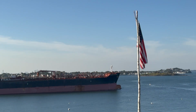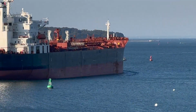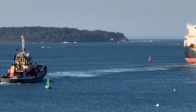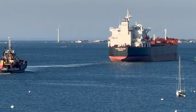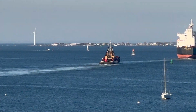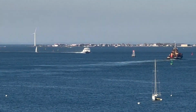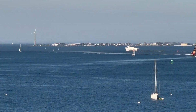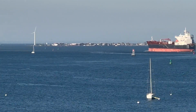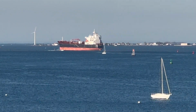That was fast. Here comes Glenda Melissa on the way out. Tugboat must be on the other side. About 26 hours after she got in. 600-foot long tanker registered in Liberia, but waving an American flag. Since September 5, Glenda Melissa has been from St. John, Canada to Milford Haven in the United Kingdom, to Boston, to Quincy. Next stop, don't know.